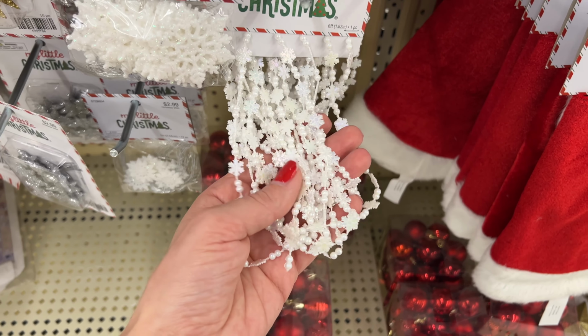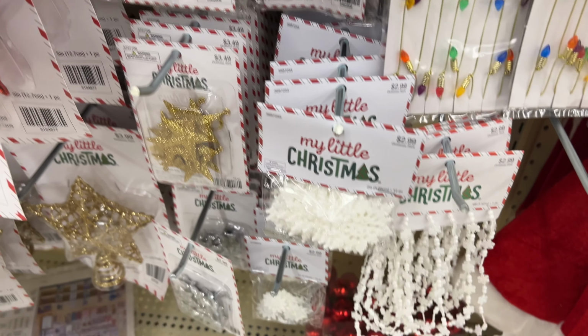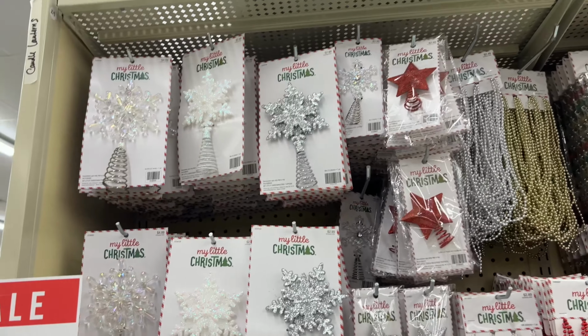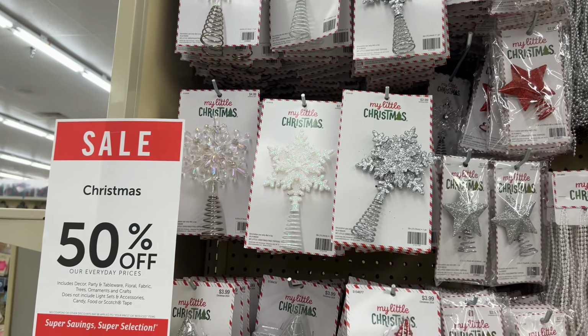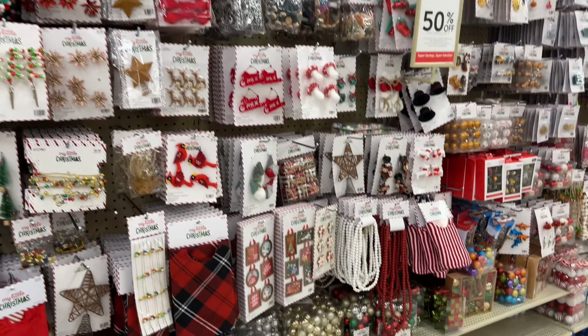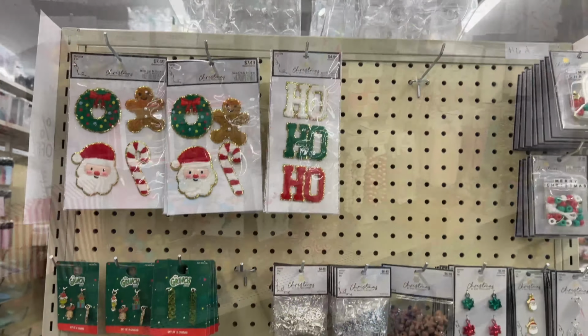You can also make an entire snowflake themed tree with all these different snowflake decorations. They also have a large variety of different tree toppers to go with whatever theme you're going to make your miniature tree. This is my favorite aisle to find all of the miniature Christmas items. The rest I'm going to have to go scavenge around Hobby Lobby to find.